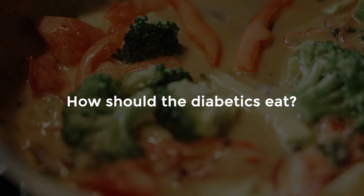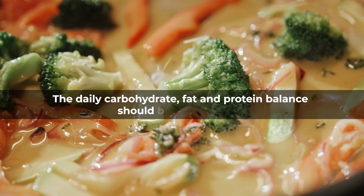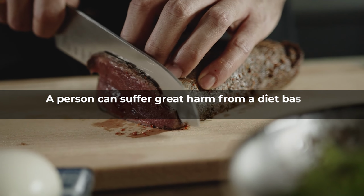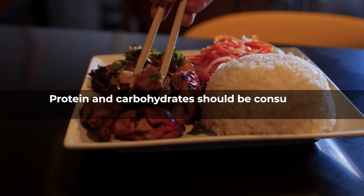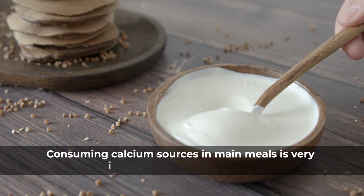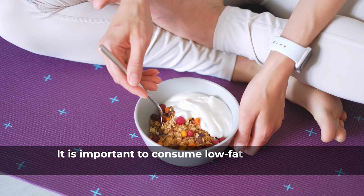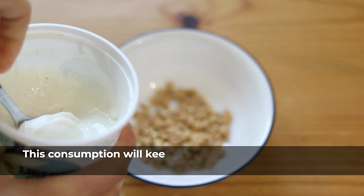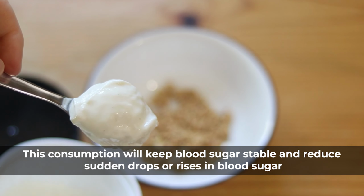How should diabetics eat? The daily carbohydrate, fat, and protein balance should be adjusted well. A person can suffer great harm from a diet based solely on protein. Protein and carbohydrates should be consumed together in snacks. Consuming calcium sources in main meals is very important to balance sugar. It is important to consume low-fat yogurt or buttermilk at every meal. This consumption will keep blood sugar stable and reduce sudden drops or rises in blood sugar.